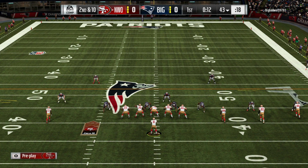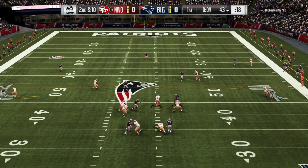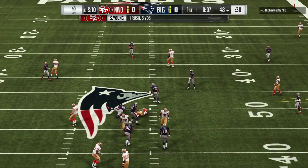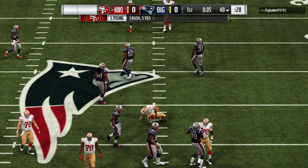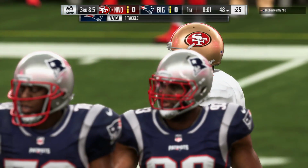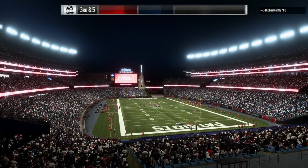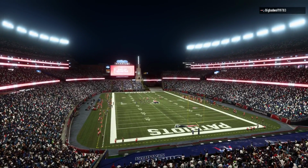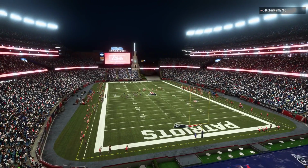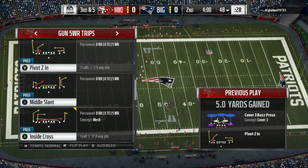Ball on the 43. On 2nd down, Young again. And he'll get it out a couple yards shy of midfield at the 48. He'll end up getting 5 out of that, but now they're looking at 3rd down. Second quarter now. Brandon Gaudin and Charles Davis with you. It's the 49ers in control of the football. They've got a 3rd down and 5 to start things out.